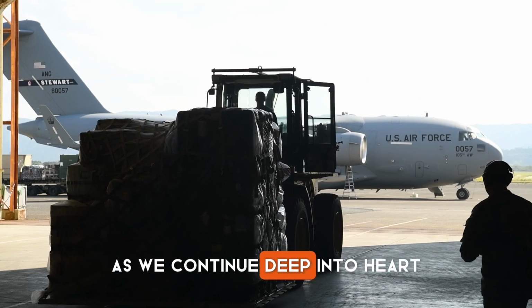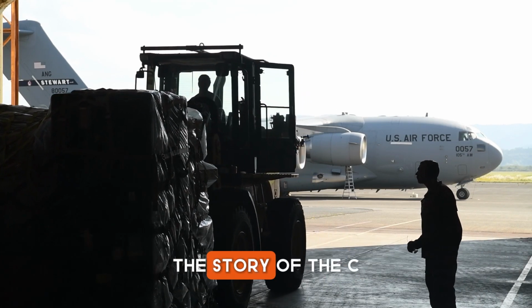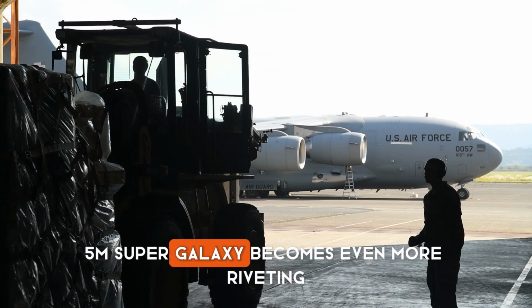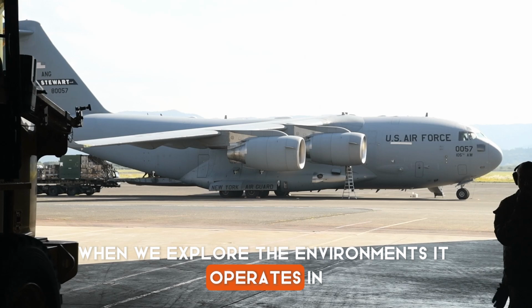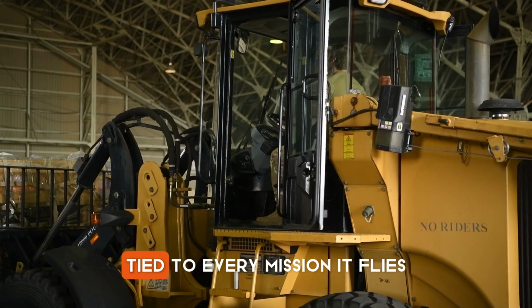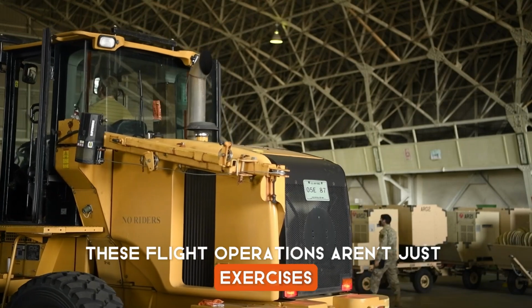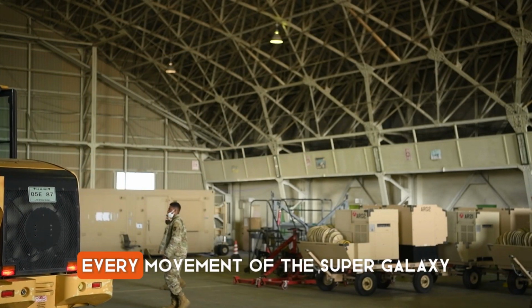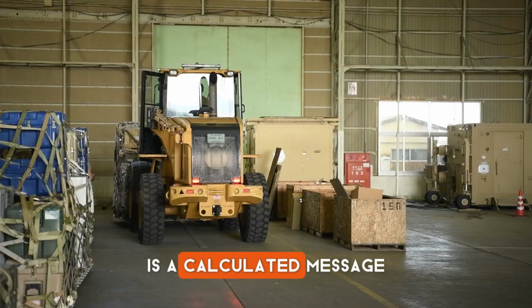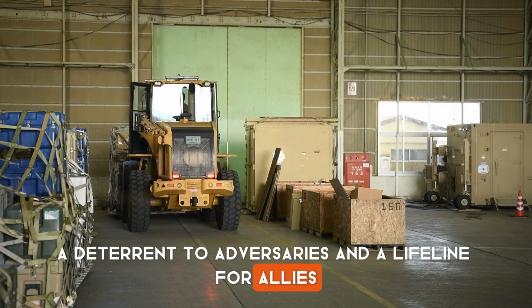As we continue deep into the heart of America's largest military aircraft operations, the story of the C-5M Super Galaxy becomes even more riveting when we explore the environments it operates in and the geopolitical stakes tied to every mission it flies. These flight operations aren't just exercises. They're rehearsals for real-world contingencies. Every movement of the Super Galaxy is a calculated message, a deterrent to adversaries and a lifeline for allies.